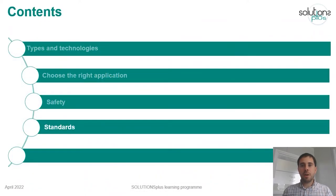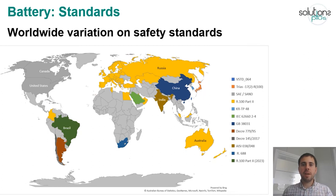So, to ensure that those safety hazards are well managed, several safety standards or protocols have been developed around the world. As you can see in this map, safety standards vary widely across the globe. For example, North America uses SAE and UL standards, including J2464, J2929, and UL 2580, 2017-6925. Europe, on the other hand, is regulated by UNECE R100, currently on Amendment number 3, which came into force early this year, while China has GB 38031, which came into force in 2020, as the main standard for testing batteries. Other countries have their own regulations, but they follow more or less R100. This is the case of India, for example, where AIS 38 and 48 is analogous to R100 in Europe.